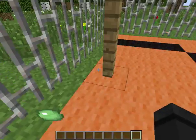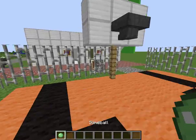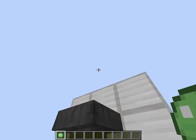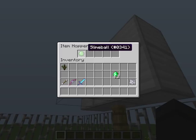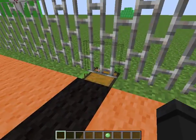My mouse wasn't working. I can never make these. Here you go, there you go. And you can just retrieve them out of the hoop and run back and put them back in.